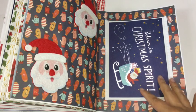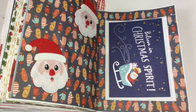The cards sort of gave me an opening of ideas, like, oh, I can use this paper. Oh, I can use these stickers. And so I love the cards. I think that's one of the best things to use, especially if you're not sure about junk journaling.